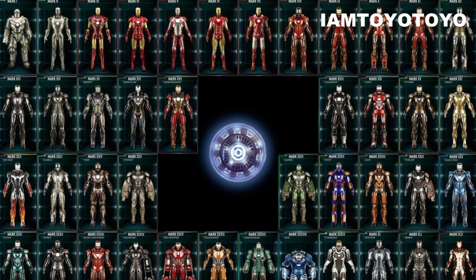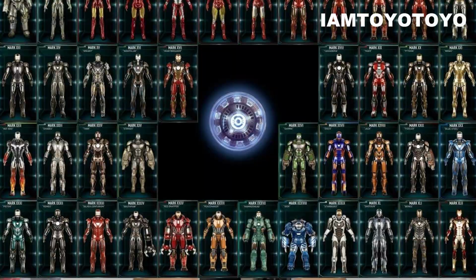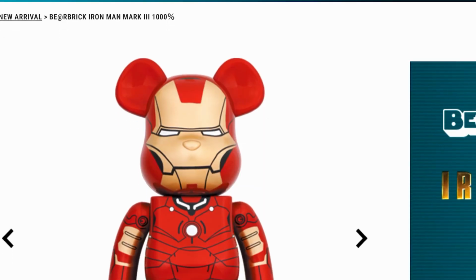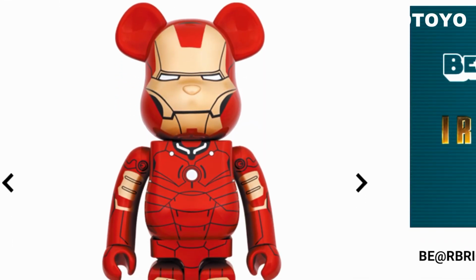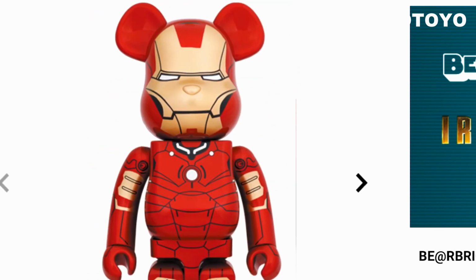For example, in Iron Man 3, that's where they have dropped a good number of different variations, but if we refer back to Age of Ultron or some other Iron Man films, we don't really get every single one of them, and the latest one being the Mark 85 being released. But nonetheless, I think this is quite a good design because the Mark III is as iconic as the Mark 7 as well as the Mark 85 in my point of view, and I really like these ones. So yeah, this one will be on my radar if it's not too expensive.